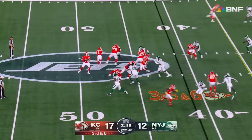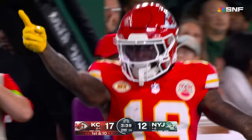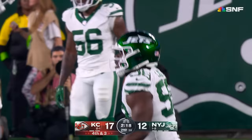Tony there next to Mahomes. And Mahomes throwing to Tony. And he's got it at the 25-yard line. Jordan Whitehead. Mahomes scanning, scrambling, got tripped up as he tried to throw it, and it goes incomplete.